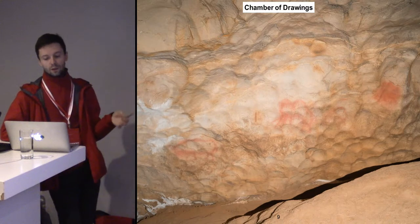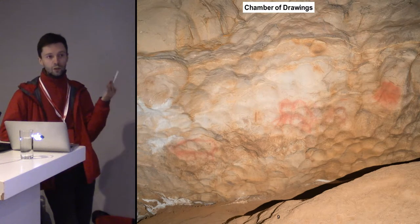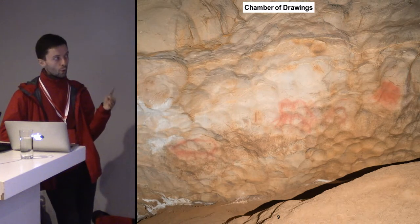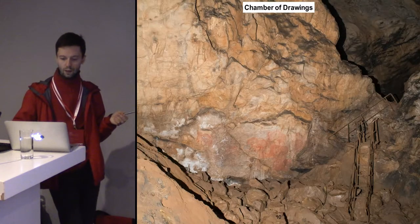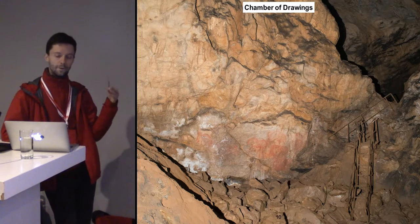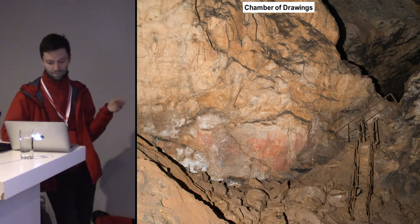On the second floor, there is only one chamber with paintings, but a long corridor leads to it. There are two main large panels in the chamber, on the west and east walls. On the west wall, we can see three mammoths and a bison. And on the east wall, there are a lot of animals typical for the Upper Paleolithic period: five mammoths, two horses, two woolly rhinos, and one trapezium-like sign.